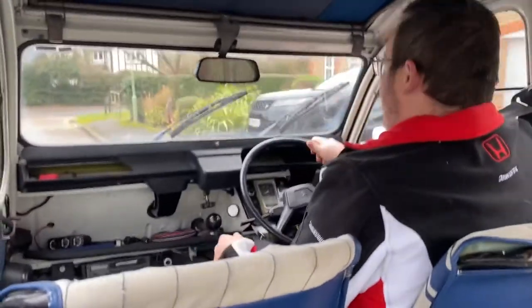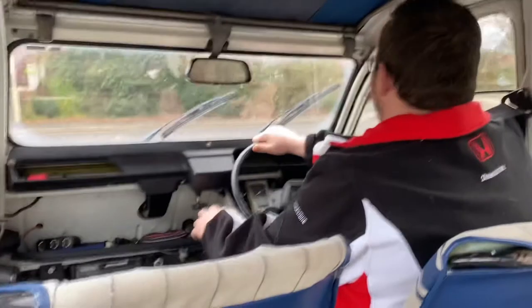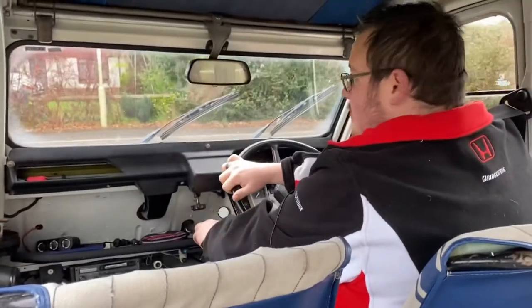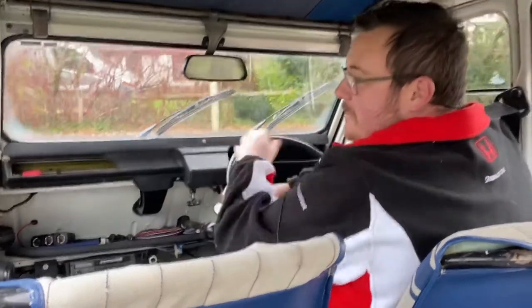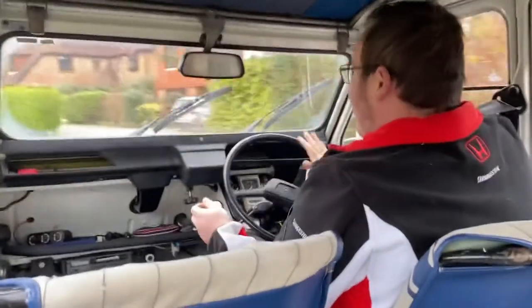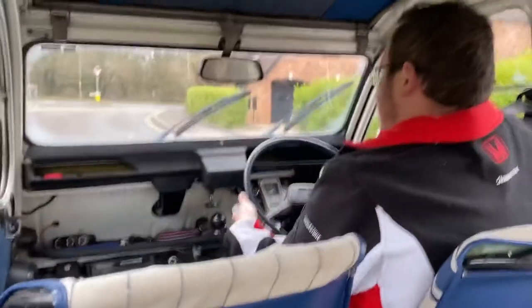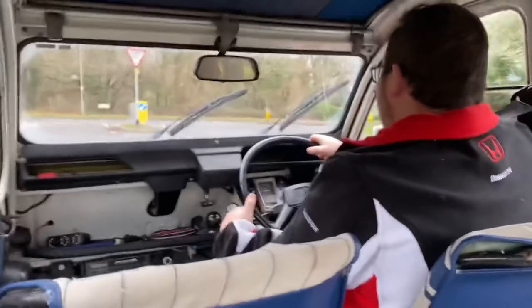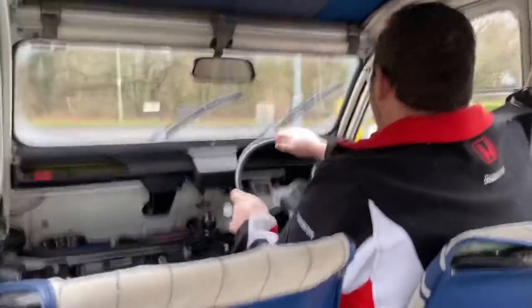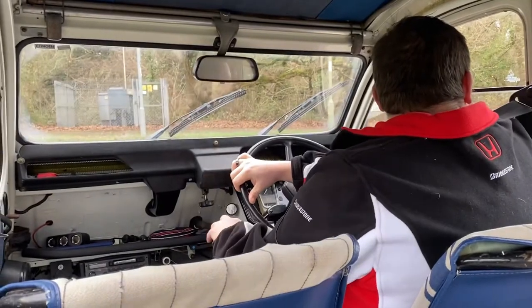Now the pedals are close together, which does make life interesting. Brakes are pretty much non-existent, which is quite fun. There's an old car. In the second gear. Here we go. Right, so we're going left. I haven't got a huge amount of fuel. Come on, brakes. In the first again.